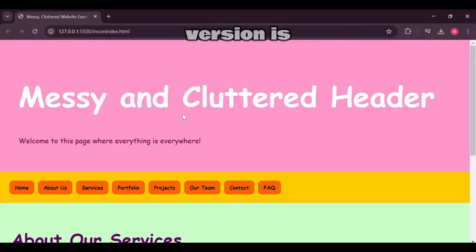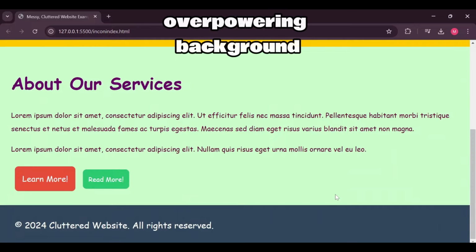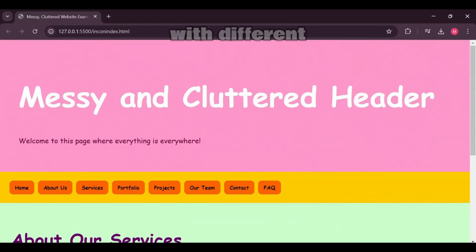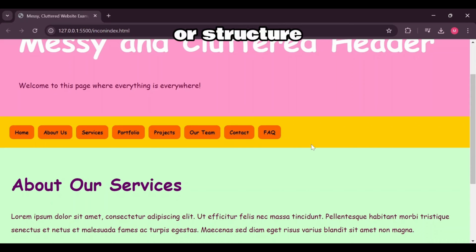The first version is a quick and messy design. It's full of distractions. There is a bright, overpowering background, the navigation has way too many links, and the text is all over the place with different fonts and sizes. There are multiple call-to-action buttons competing for attention, and there's little sense of flow or structure. All of this makes it hard for the user to know where to focus or what to do next. This causes cognitive overload as the user has to process too much unnecessary information at once.